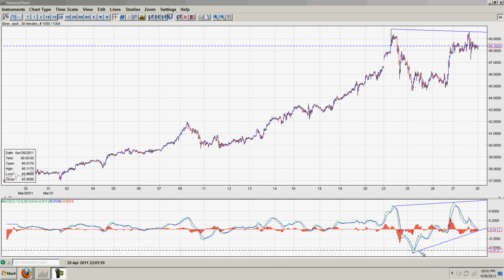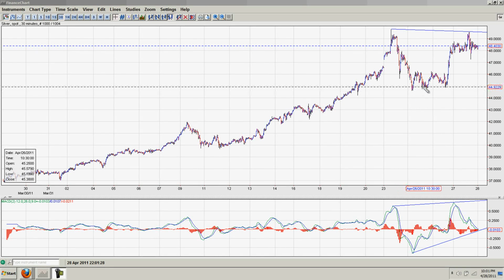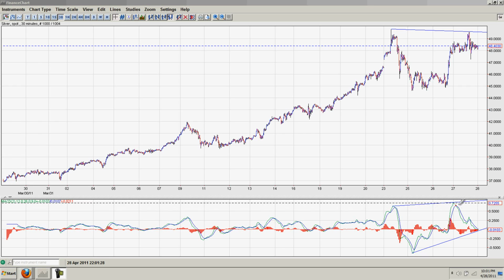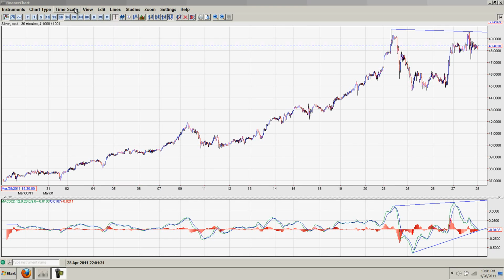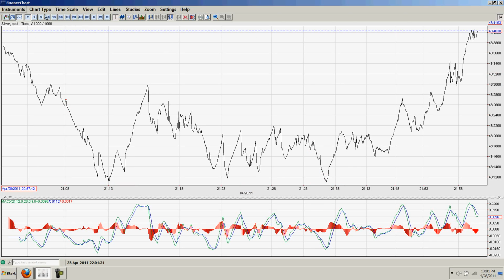This MACD buy signal was generated after the price fell all the way from nearly 50 to down below 45, 44.5. So a huge move to generate this signal. Very little of a move to generate this one if this actually does round up and go higher. So we do seem to be moving higher.